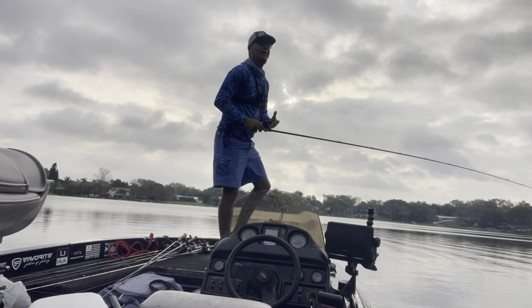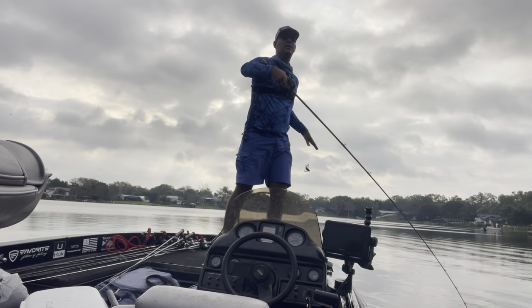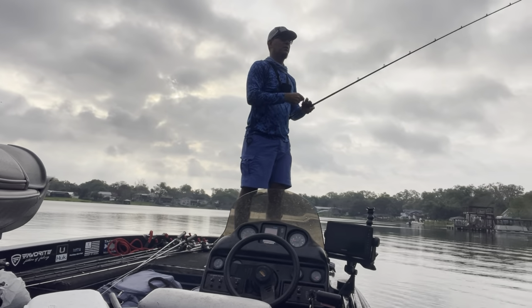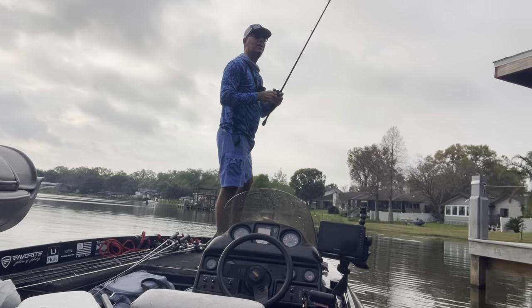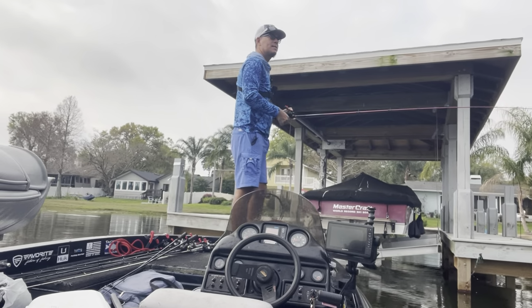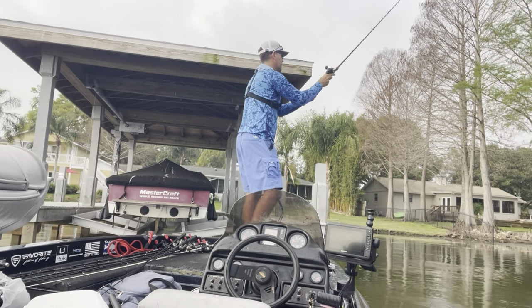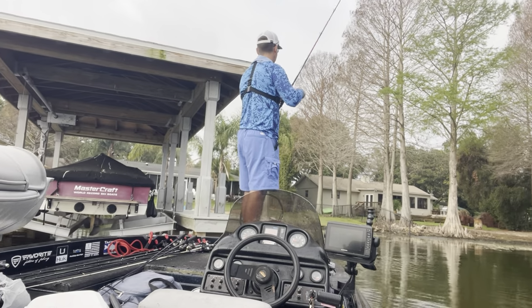I'm not gonna say you didn't eat it great with the hook set. I didn't realize it was a fish just because there's so much grass up here shallow. We're gonna have to slow it down, it looks like. And the first fish on this south, west south area. So maybe we found something.